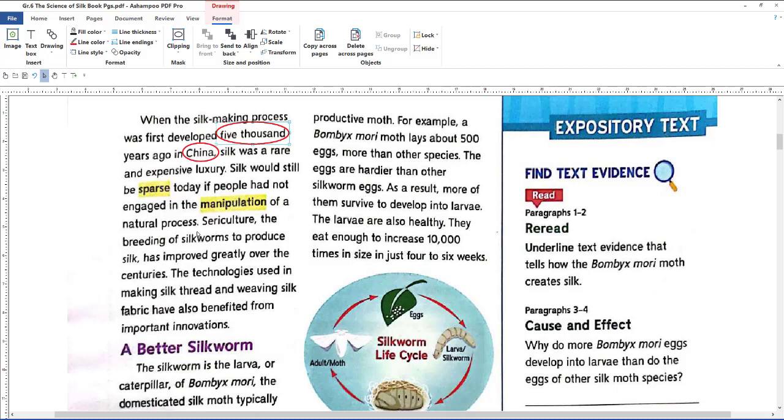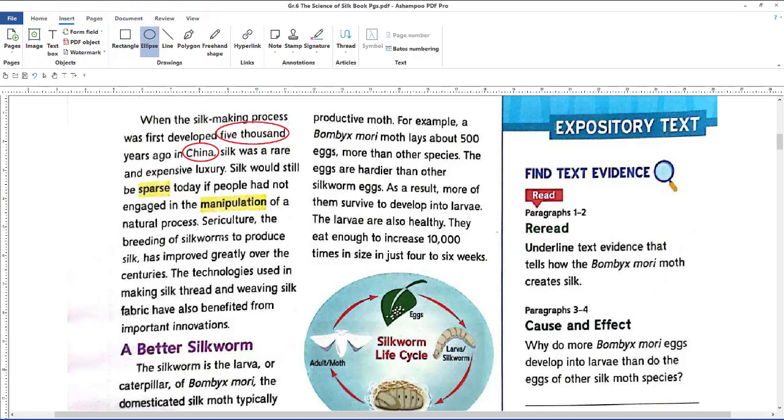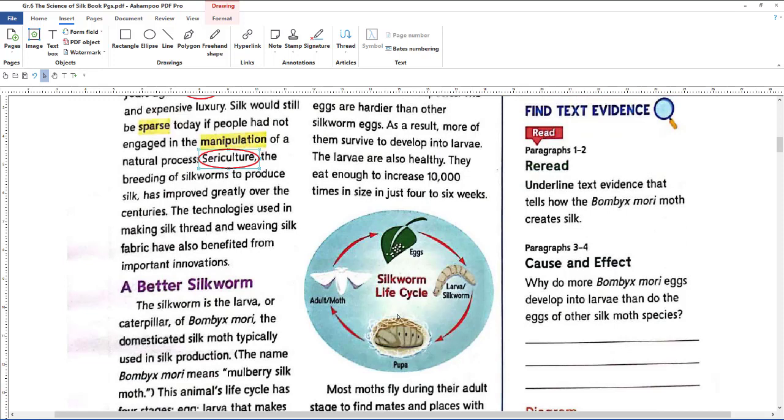Okay, sericulture, which is the process or the activity of producing silk by breeding silkworms. So you have to understand the meaning of sericulture. Let's circle this one. It means the process or the activity of producing silk by silkworms. And here you have a picture that shows you the life cycle of the silkworm from being an egg till it becomes an adult moth.